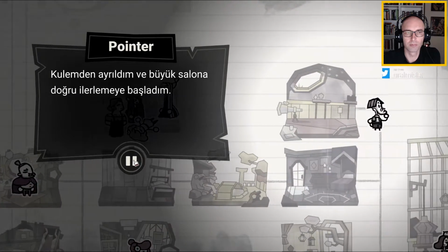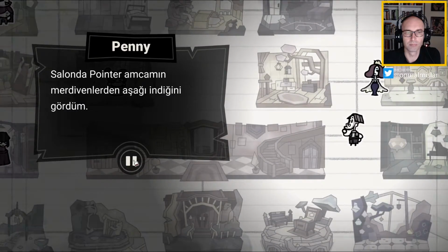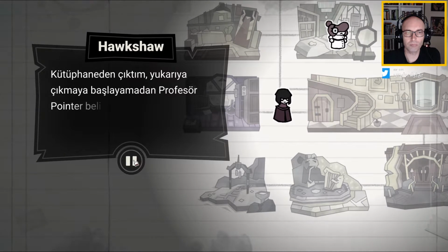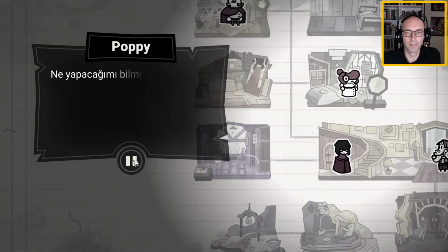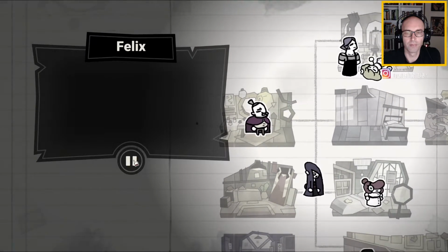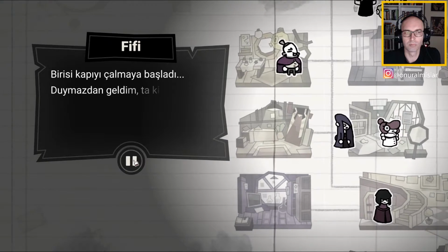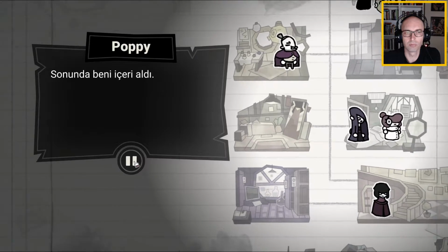Freya was right there, laying on her back. I left my tower and headed down towards the Grand Hall. But in the hall, I spotted Uncle Pointer heading down the stairs. I vacated the library, but before I could begin my ascent, Professor Pointer appeared. I didn't know what to do, so I ran downstairs to get Fifi. I heard someone heading down the stairs, just outside my room. Someone began banging on the door. I ignored it until the someone began shouting at me. Eventually, she let me in.